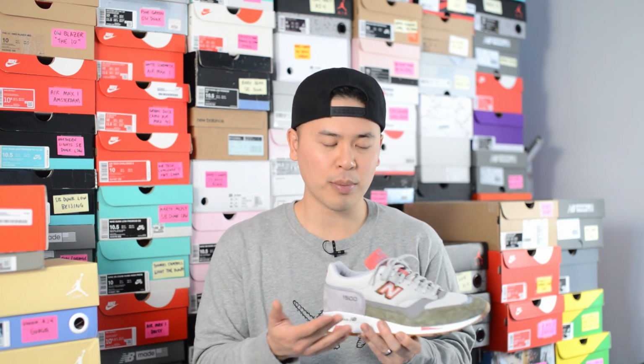So let me know in the comment section down below what you guys think about this End and New Balance 1500 in the Rainbow Eucalyptus colorway. How are you feeling the sort of tropical vibes of the shoe? And is this a pair that you guys picked up? Did you take an L, or did you pass altogether?